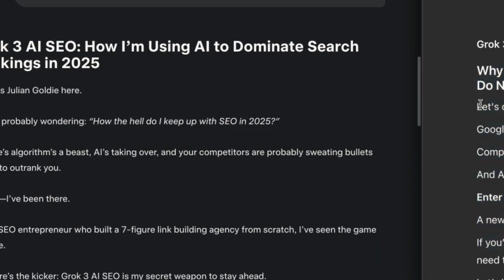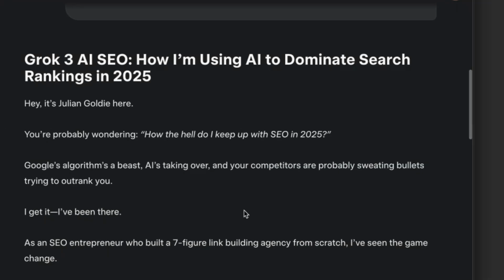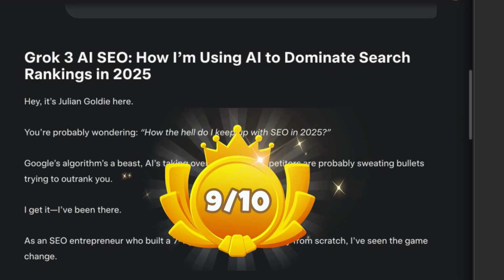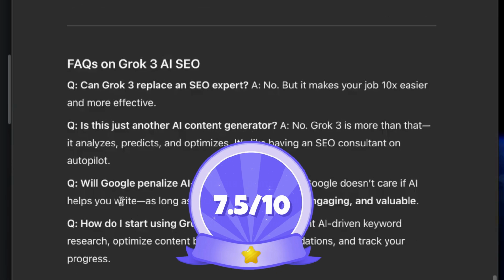If we have a look at this, it says, "Let's cut to the chase. SEO is evolving fast. Google's algorithm is smarter than ever. Competition is brutal. And AI is about to flip the game upside down." These are very level, but I'm going to go with Grok for the writing. Grok just feels a lot more humanized. It's nicely formatted, the heading is super nice, really good stuff. I'm going to rate Grok probably a 9 out of 10, and I'd probably rate ChatGPT 4o's content about a 7.5 out of 10 for humanization.